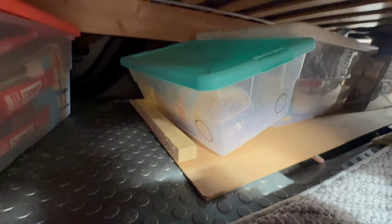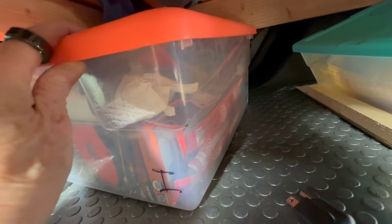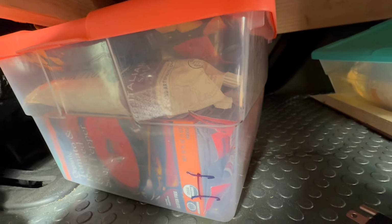Okay, so there's the end of the slider. You already saw that. And then we have one more box over here. And the lid's partly off. And this is also dried food. This is more dried food. I don't know what it is.